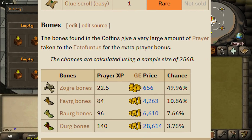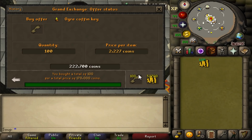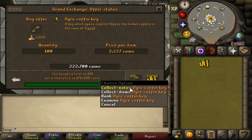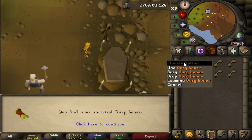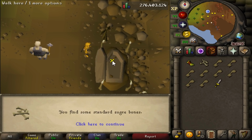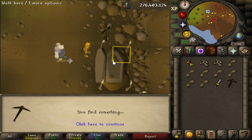Farg, Rarg, and Org bones sell for 4k, 6k, and 28k respectively. With Ogre Coffin Keys costing 1.7k each, you could technically profit a cool 26k if you get lucky with an Org bone. The thing is, there's only a 3% chance you can actually get this bone from a key, so it's all up to RNG. But this is definitely unusual, so let's try it out.